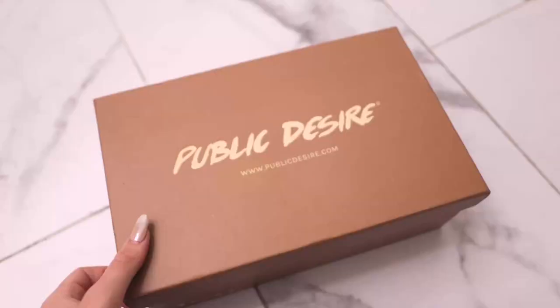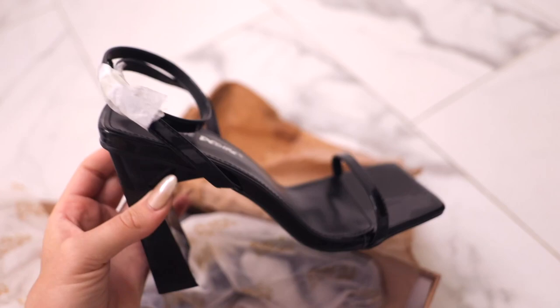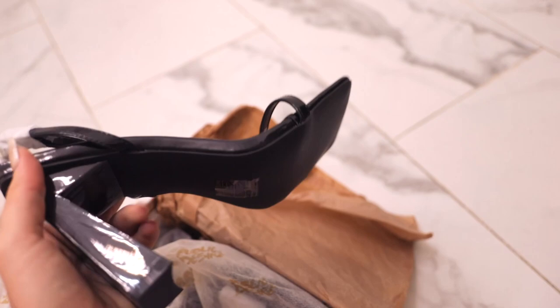And last but not least, we have... Okay, these are a very simple black pair of heels in this kind of shiny lacquered material. And the heel is also very interesting because it's thin but thick at the same time.